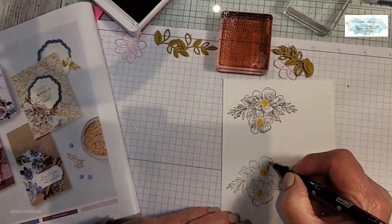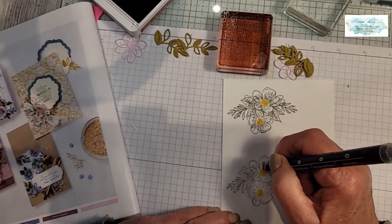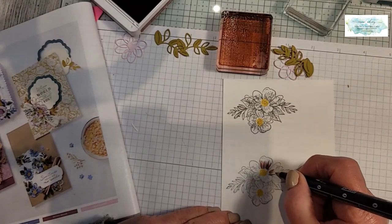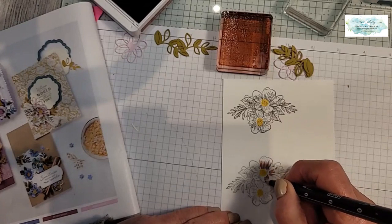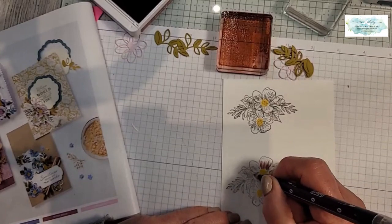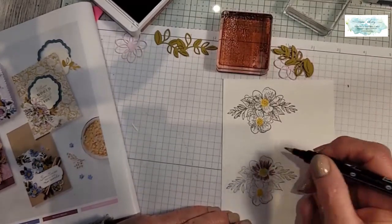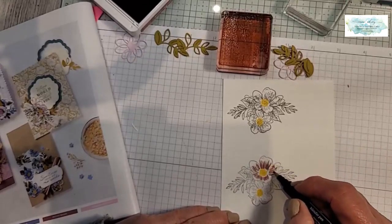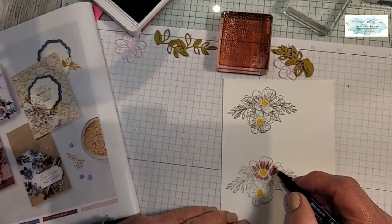So I'm going to start off with the darker color. I'm just going to do some brush strokes in here on the flowers and just put a bit of dark color where the lines are on the image. Now rather than pick up more color, I'm just going to start to color in the flower.